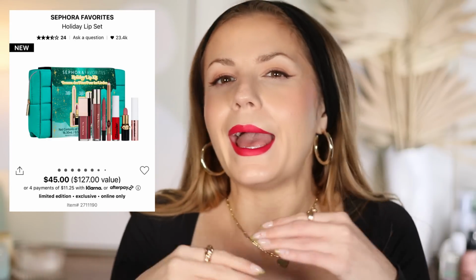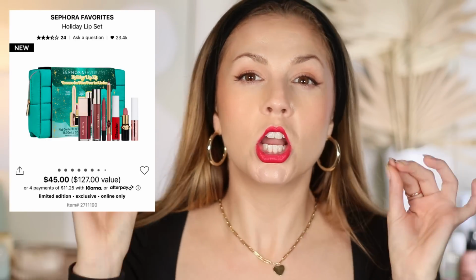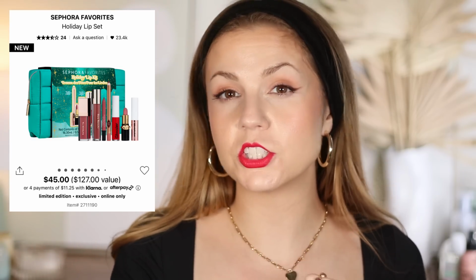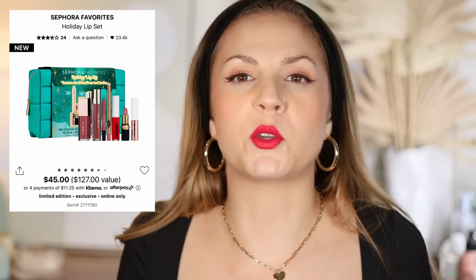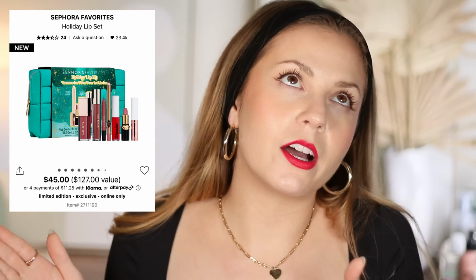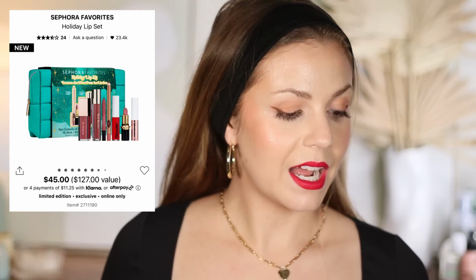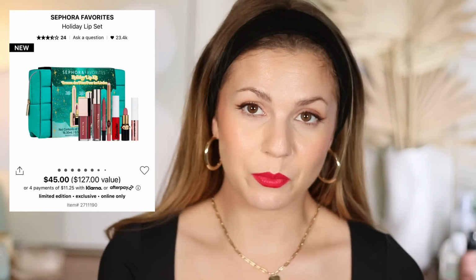So the thing about any of these favorite sets, I do recommend if you're interested in the set, go on to Sephora and see if the shades will work for you, whether you're going to like the shades or they're going to work with your skin tone or they're going to be similar to something you already have. Even if the value is here, the shades may or may not work for you, so that's going to affect if the value is there for you. But for this set, I think it's a pretty good deal. I guess it's a pretty big deal too.